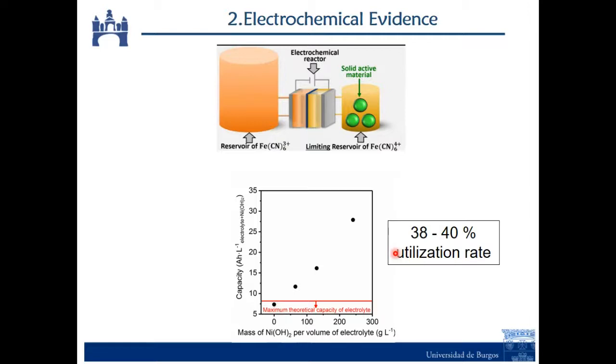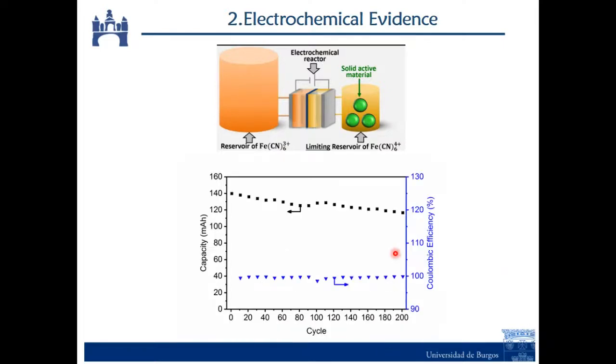solid material. We also tested the cyclability. Here the Coulombic efficiency is close to 100, and the capacity retention, that means the ability to retain this capacity with cycling, is rather good. Actually, there is a small fading, but this is due to the oxygen evolution and the unbalancing of the cell, not due to, let's say, decomposition or some failure in our storage mechanism.